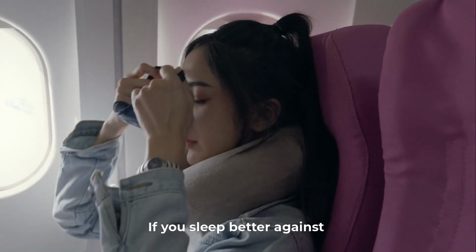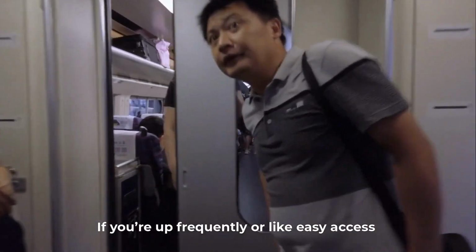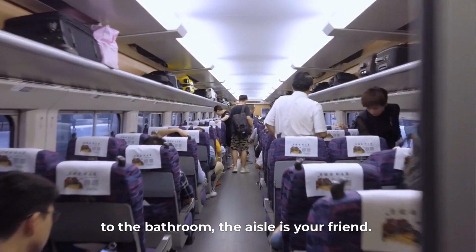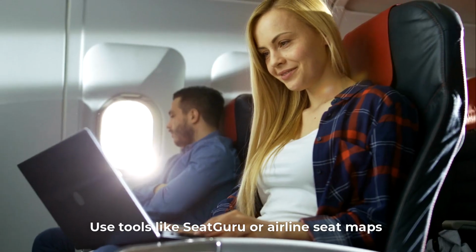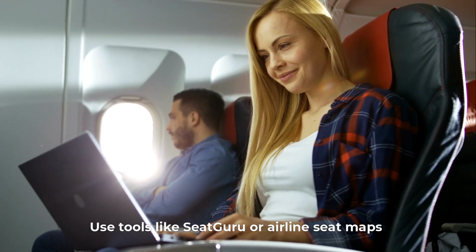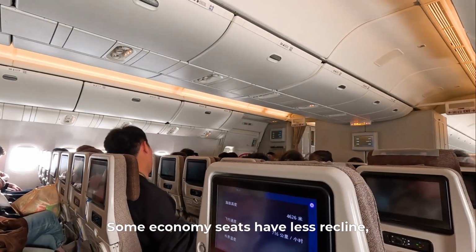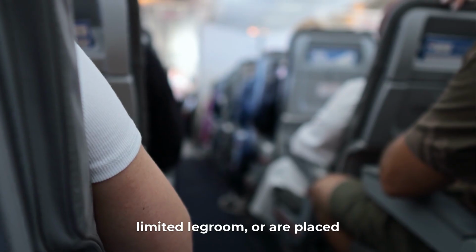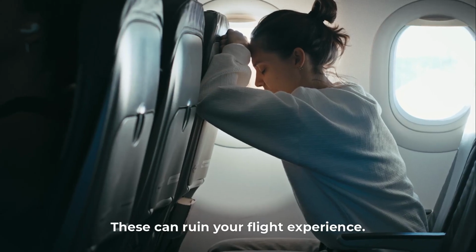If you sleep better against a wall, go for the window. If you're up frequently or like easy access to the bathroom, the aisle is your friend. But don't stop there. Use tools like Seat Guru or airline seat maps to see exactly where you're sitting. Some economy seats have less recline, limited legroom, or are placed next to the galley or bathroom. These can ruin your flight experience.